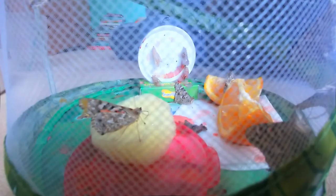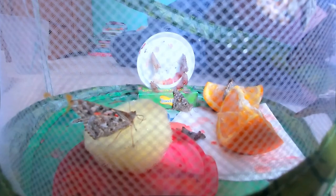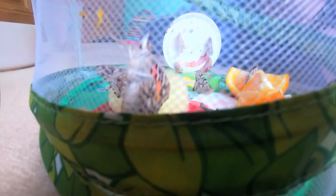Look, that one's having a drink, Will. See, look, it's got its tube out. That one there is having a drink. Can you see his tube? Yeah. Look, he's out sucking on the sponge. That one, we've literally just put some nectar water in there, guys, and it started to have a drink. So, I don't know if you can see on that shot when that other one moves out of the way. There, look, look. It's got its tongue out.